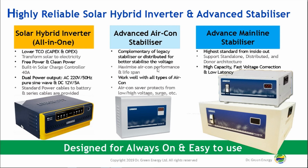For these two columns, the one in the middle is a stabilizer, and the one on the most right-hand side is also a stabilizer, but the difference is that the one in the middle is the air condition stabilizer. It works as an aircon saver. So even when the incoming voltage is too low or too high, this box will help to stabilize the voltage.